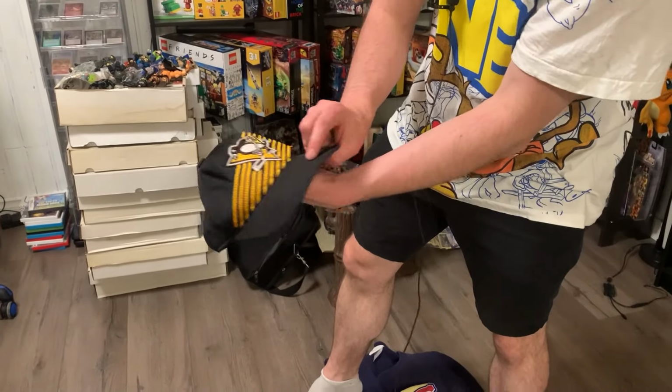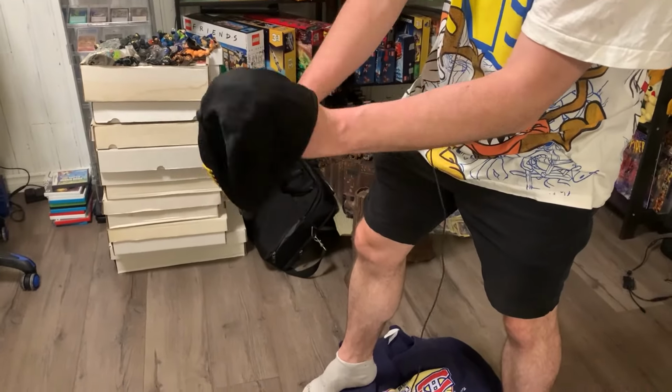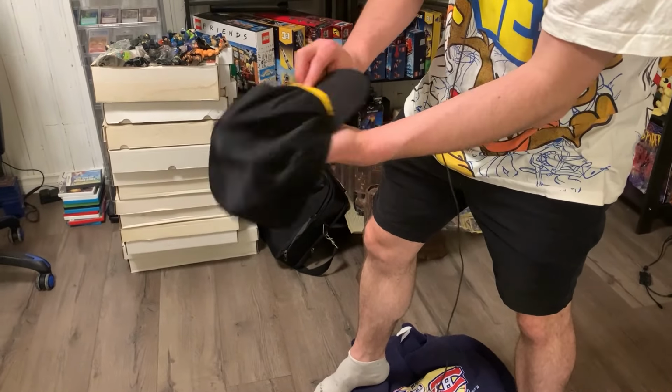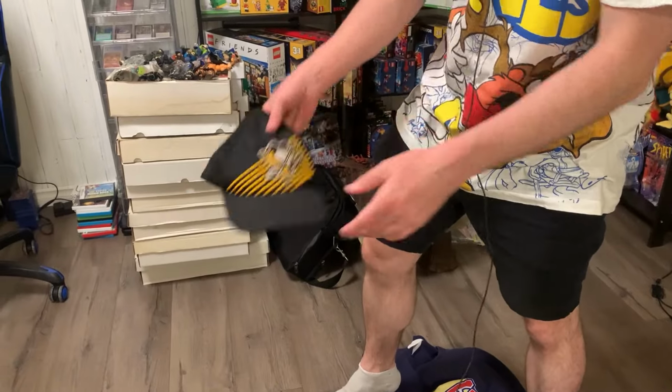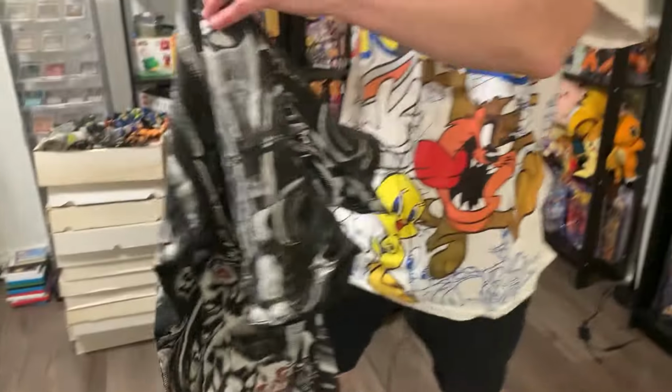Love the front of this. It looks like one of those really vintage starter hats, but unfortunately it's not vintage. But I do think this is still a decent hat to hold on to. It could actually sell maybe on eBay or Poshmark, but I'm probably going to hold on to it for now. There's also some other clothing that my wife got for her work. This is a really cool all over print shirt.